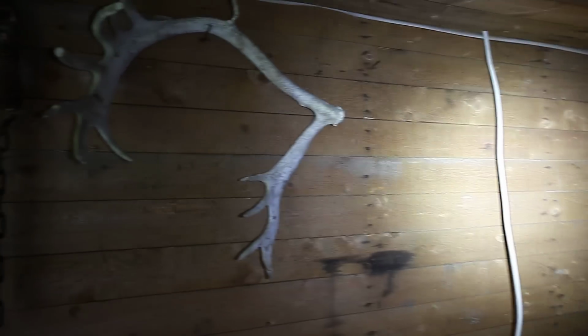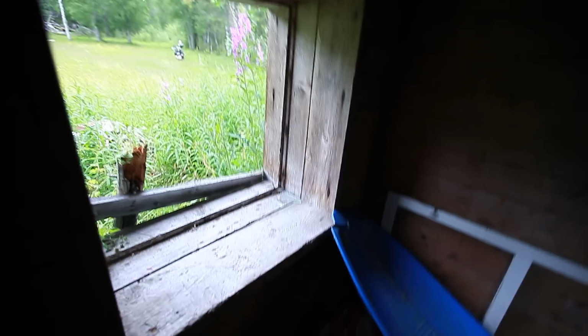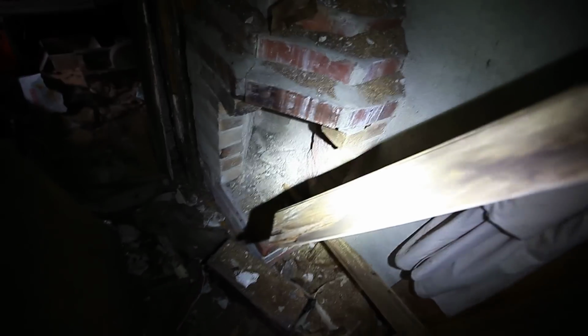Hey, a lot of magazines. As I told you before, magazines are a way to know when this place was abandoned. What's there? A horseshoe and deer horns. Old suitcase. Heavens, this place is totally wrecked. And this is the sauna.